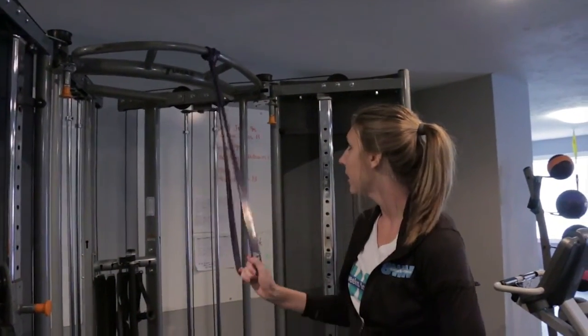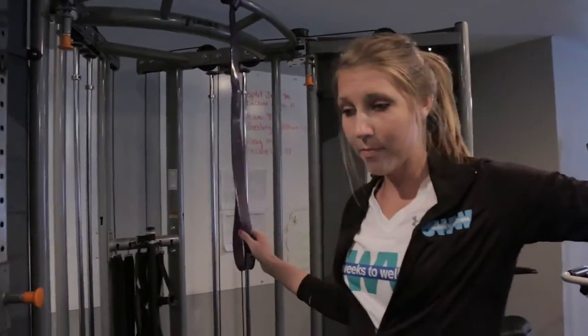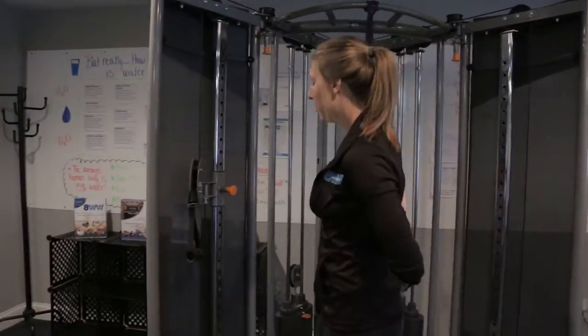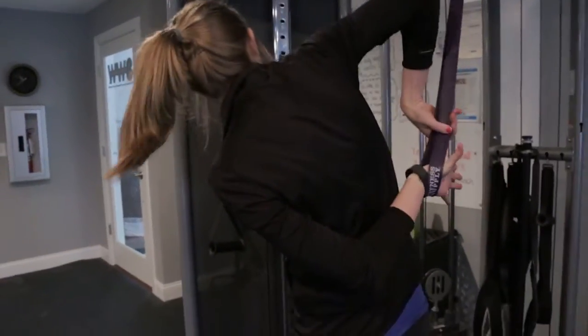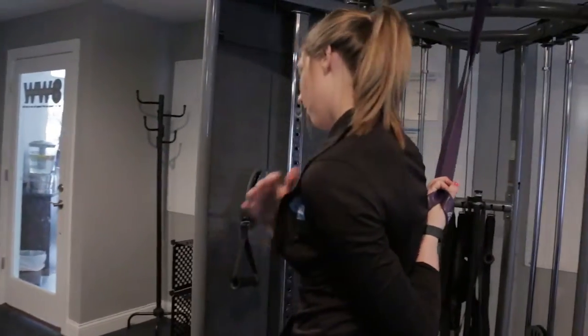So you're going to need a band kind of like this, anchored pretty high. What you're going to do is take the arm that's furthest away from the band, put it behind your back, and loop it through the band like so. Just grab onto it like that. Then you want to pull away from it just a little bit so you feel some of the tension.